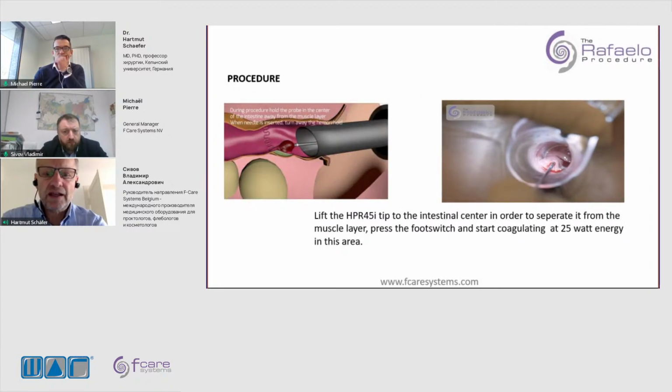And then you lift the probe a little bit to the inner side of the rectal lumen in order not to destruct with the energy the muscle layer. And then you go inside and start coagulating with 25 watts energy in this area.